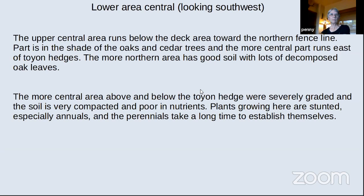The other area that's down below was really graded when they fixed the lot. And so the area right above the Toyon hedge and right below it are really poor soil. They scraped most of it off. There's an area further to the north under the oak trees where, of course, the soil is much better from years and years of oak leaf compost.